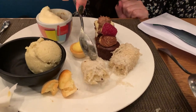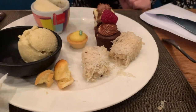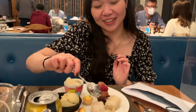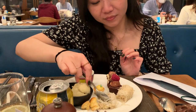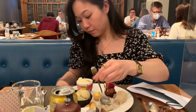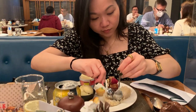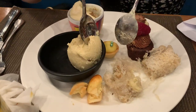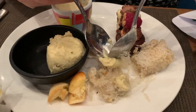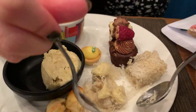What it looks like inside. Lovely. Oh, the smell. Okay. I'm gonna break it up a bit more, but it's just disintegrating. They said to eat this with the ice cream too, so... That's a lot of ice cream.